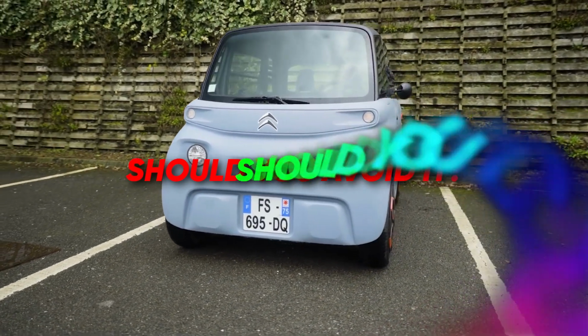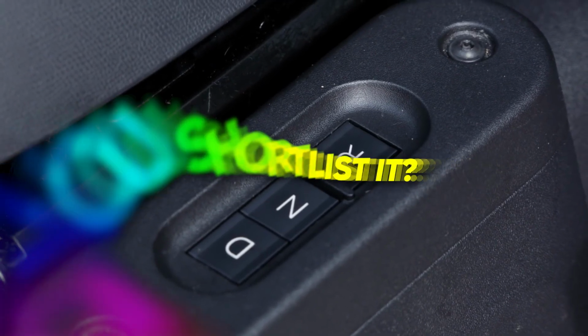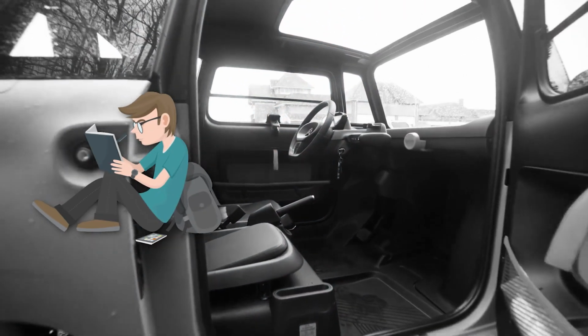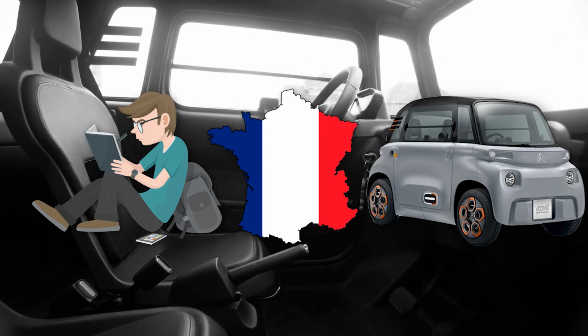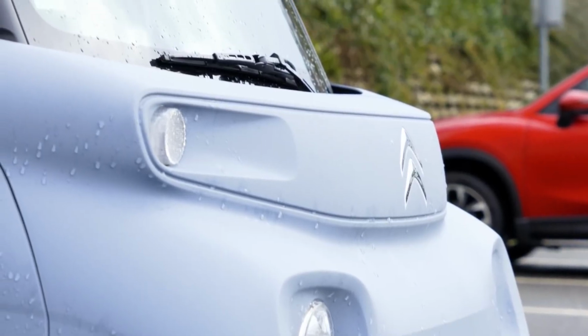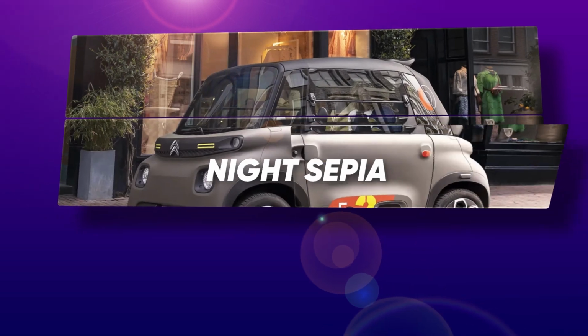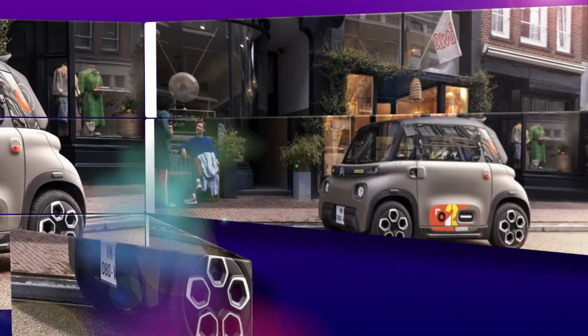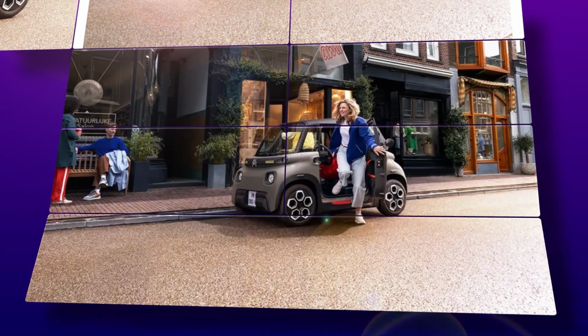Should you avoid it? Should you consider it? Should you shortlist it? Or should you just go right ahead and buy it? Well, if you're 14 years old and live in France and you want a cheap EV, go right ahead and buy the Ami. After 4 years on the market, Citroen Ami is getting a makeover with a new Night Sepia color, a rich dark brown that adds strength and substance while keeping its unique charm intact.